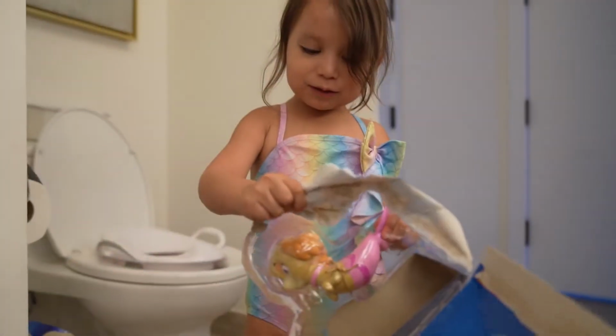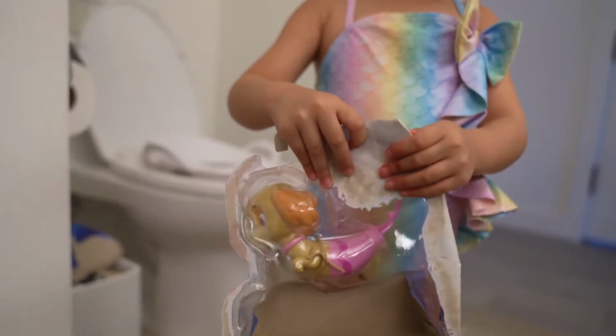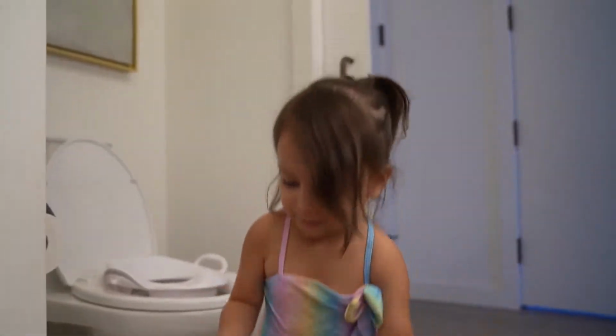Oh! Mommy, look what you did now. I think we have to untie her. Ooh, she's buckled up. Mommy, use the tweezers to cut this. Oh, there we go.